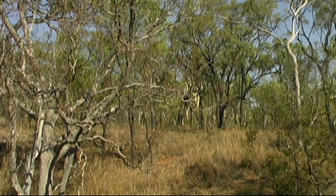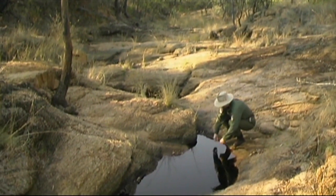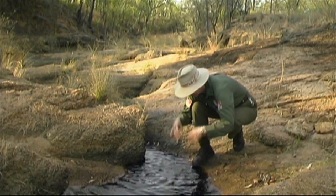Water is extraordinarily scarce, and the whole of our livelihoods are based around the availability of water, which is why with a country the size of the United States, we have about 20 million people. It's limited, our population is limited by our accessibility to water.